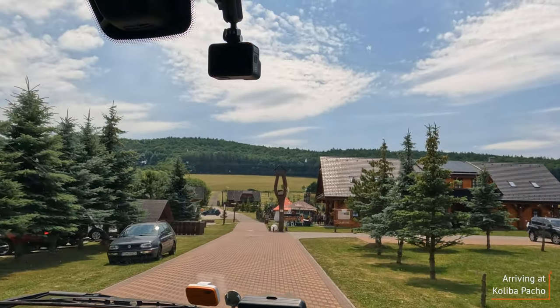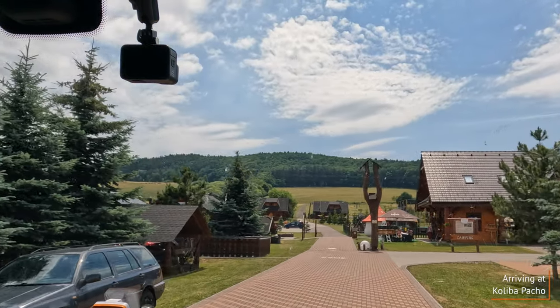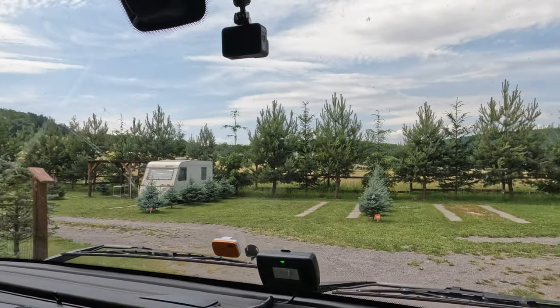It's quite a tight gate there. I think this is reception here. It says camping this way. And a hot tub. And sheep.